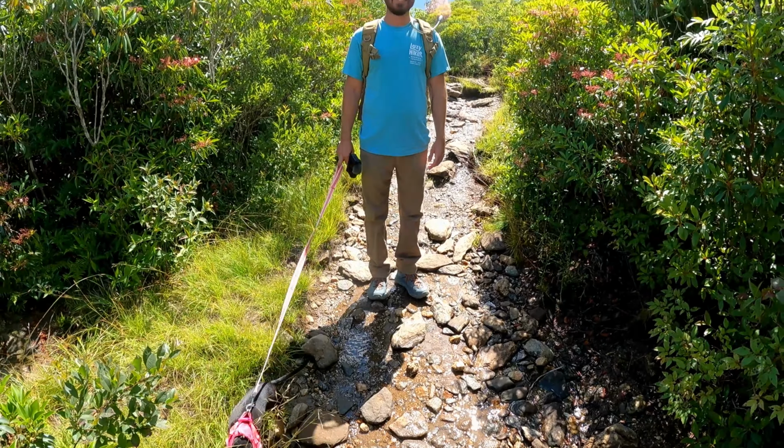Made it to Skinny Dip Falls. It's really busy, but here it is. It's really pretty. The water is really clear. I guess there's not any sand or dirt, it's just rock, so it's really pretty.